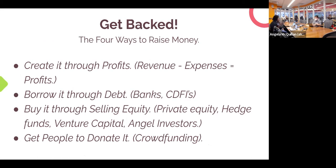There are four ways to raise money. Create it through profits: revenues minus expenses equals profits. If you make a profit that way, you don't need an investor. But don't miss this opportunity next week, for those of you that are pitching, to get some free money, non-diluted. You can borrow it through debt: banks, CDFIs, all that kind of stuff. You can buy it through selling equity: private equity, hedge funds, VCs, angel investors. Or getting people to donate it through crowdfunding. Crowdfunding is rapidly becoming a very powerful resource for entrepreneurs to raise funds, and it works.